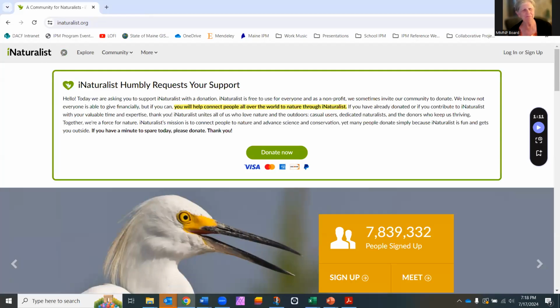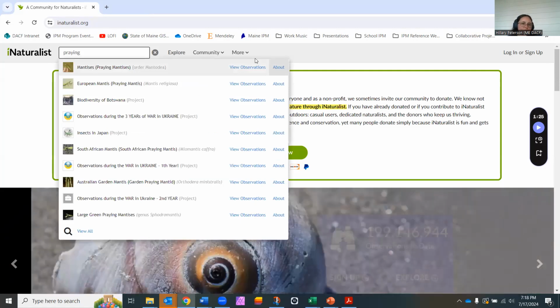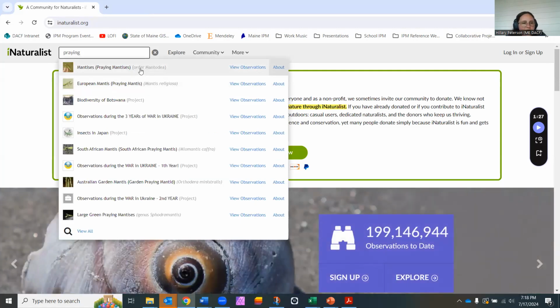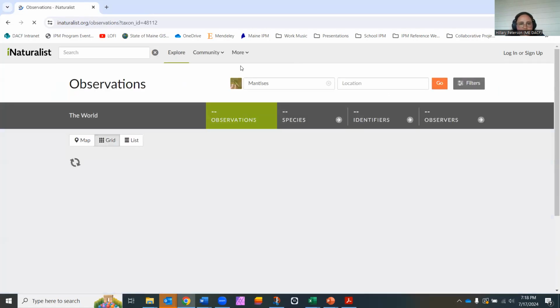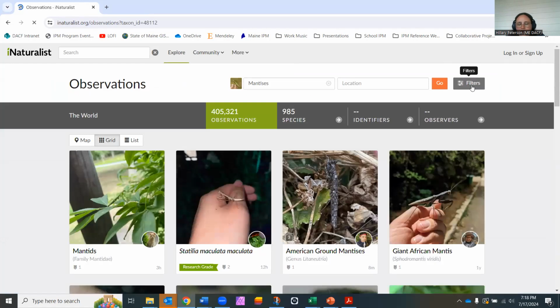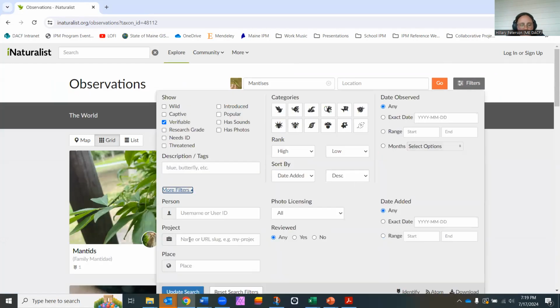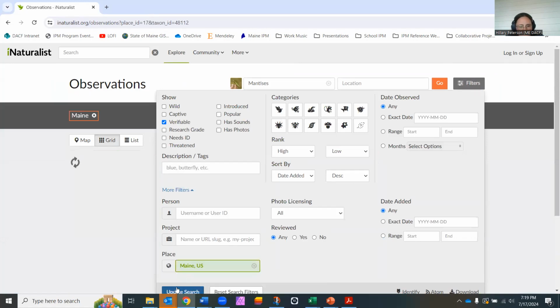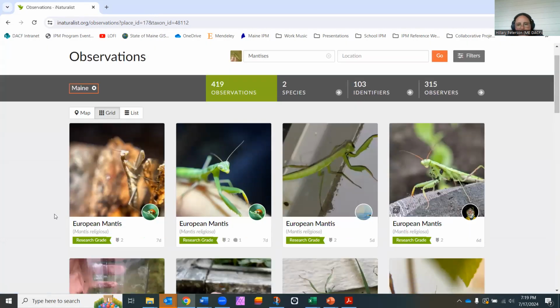Yep. So let me show you how you can use this website. So, praying mantis. I see it pop up right here, order Mantodia, view observations. Then you can go over here to filters, more filters, and you can type Maine, update search. So now we can see that there are 315 observations that have been verified here in Maine.